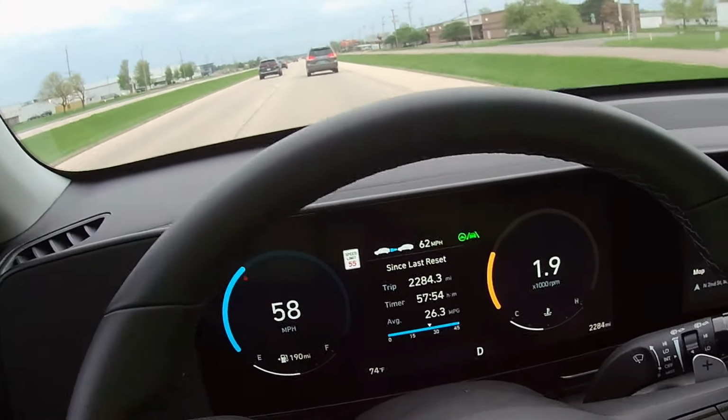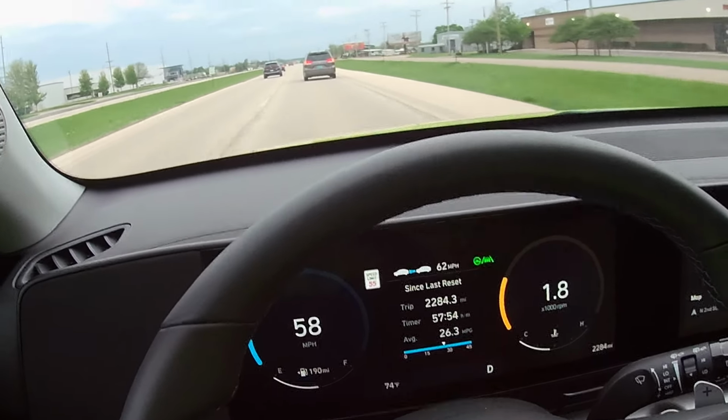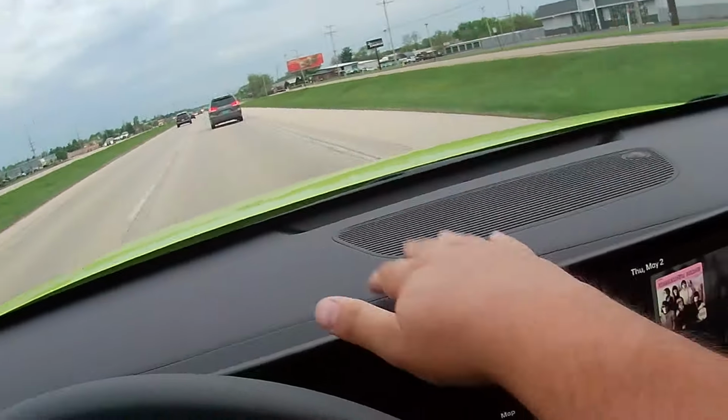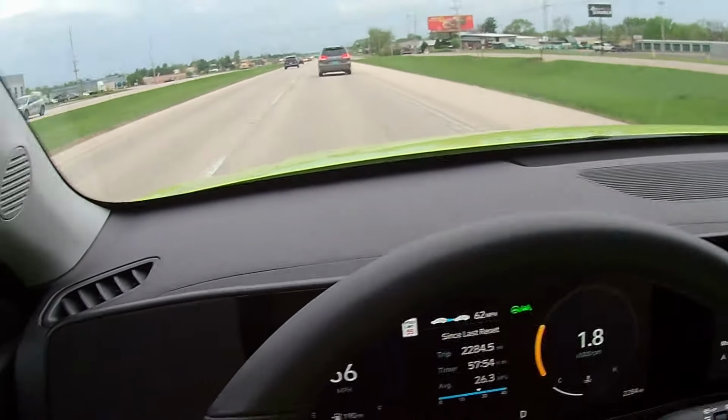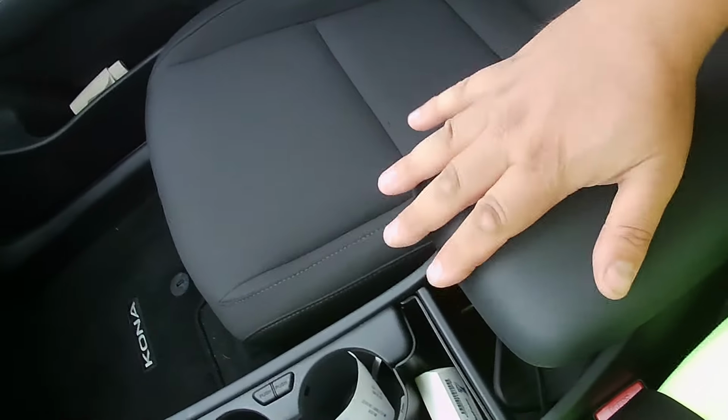So for the price of this car, which is around 30 grand for this SEL with convenience, I was hoping for a little bit better materials. I mean, it's all just clanky, hard plastic. It looks nice in here. It has different textures to make it look fancier, but it's all just hard. This is soft here.